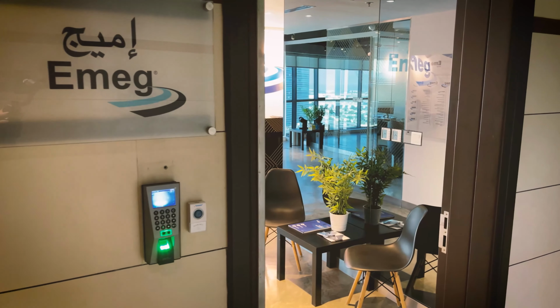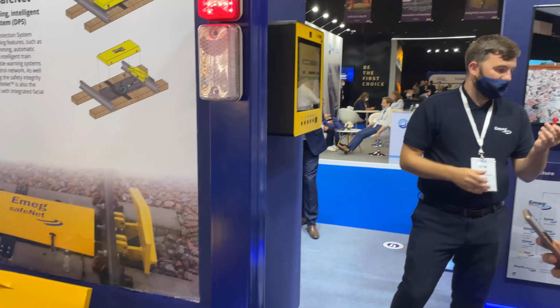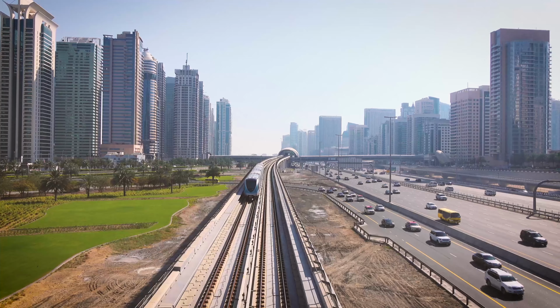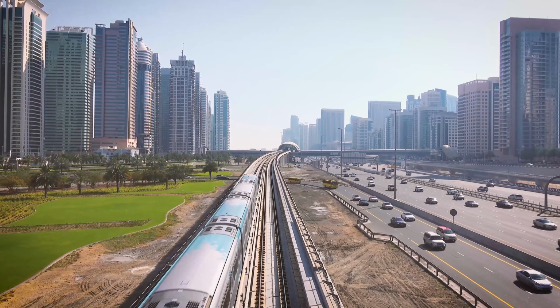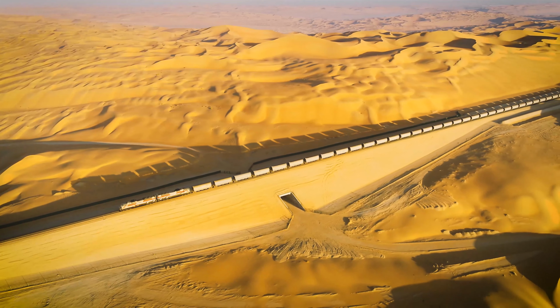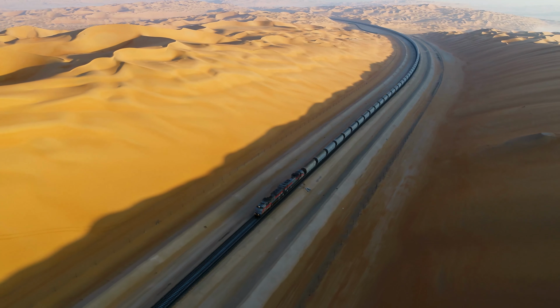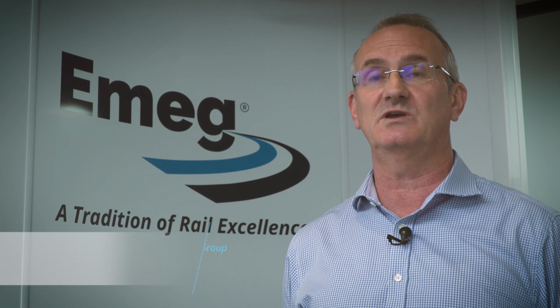Emeg Group's base of international operations in Dubai enables it to better serve its growing list of clients in Europe, the Middle East, Africa and Asia on some of the most ambitious rail engineering projects taking place in those regions. There's huge expansion in the Middle East going on in the rail industry at the moment, and the focus from Emeg is to be out there and offer our full service package.